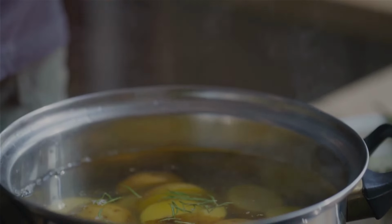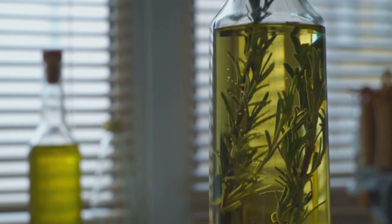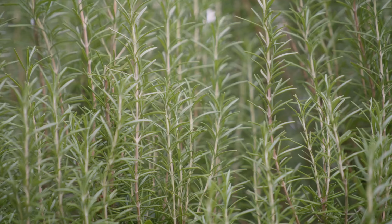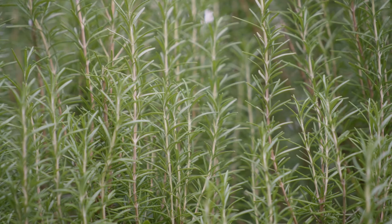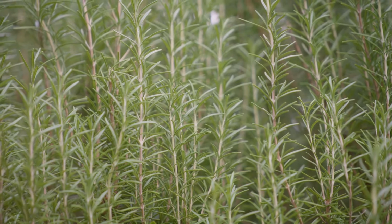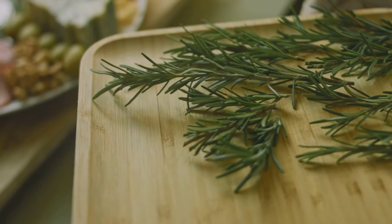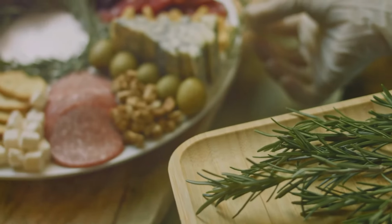Just missing the top spot at number 2, we have rosemary. This fragrant herb is not just a kitchen favorite, but also a potent natural anti-inflammatory agent. Rosemary is packed with antioxidants and anti-inflammatory compounds that help combat inflammation and pain. The beauty of rosemary is in its versatility. It can be used in a variety of ways to reap its benefits.